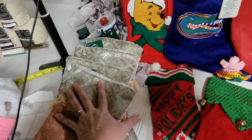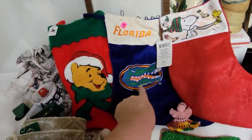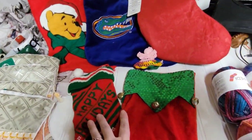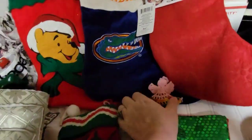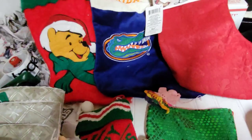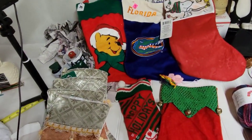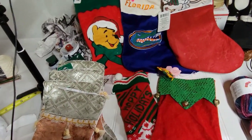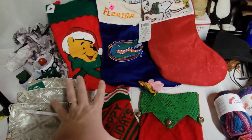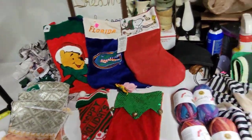So I only paid 50 cents each for these. $1. I paid $2 for the Florida Gators, but it's a really thick, nice one. And then $1 each for these. And then I also am going to put the little angel crocheted Christmas ornament in here. So this lot, I paid $9. You're going to be paying $18 plus only $9 in shipping because I can get all of this into a padded flat rate. So again, $27 you should get out of that. Florida Gators to pay for that box.